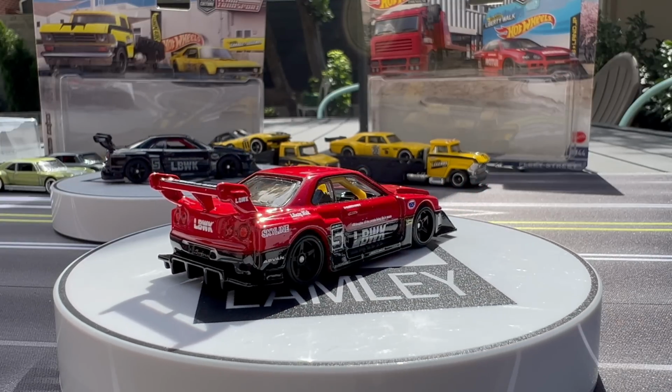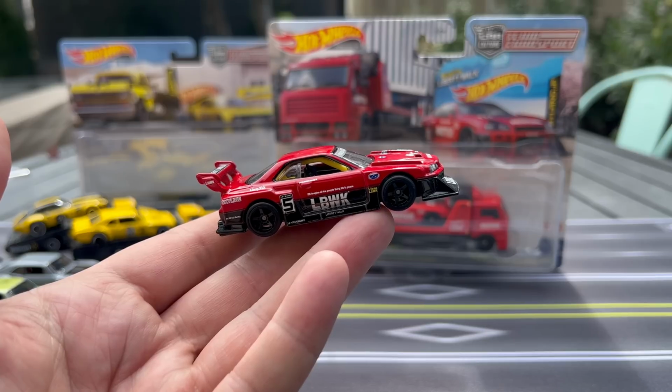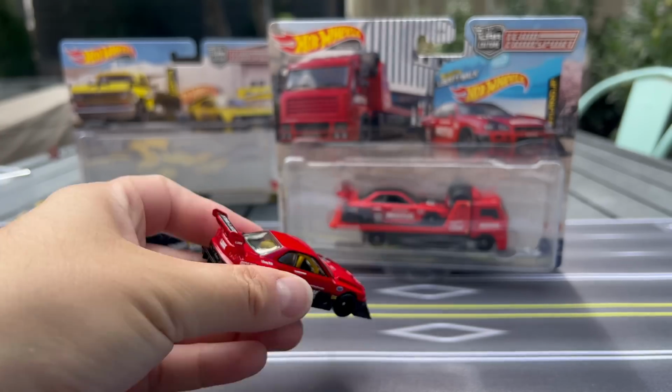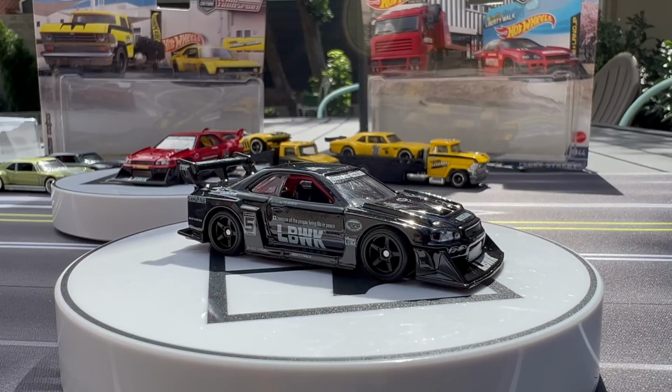It's just an absolutely fantastic car. It's an absolutely fantastic casting. The response to it has been totally predictable and fantastic because it's just so cool. Makes for such a fantastic Hot Wheel. And then they just upped the ante and made it a chase, and it's an amazing chase too.